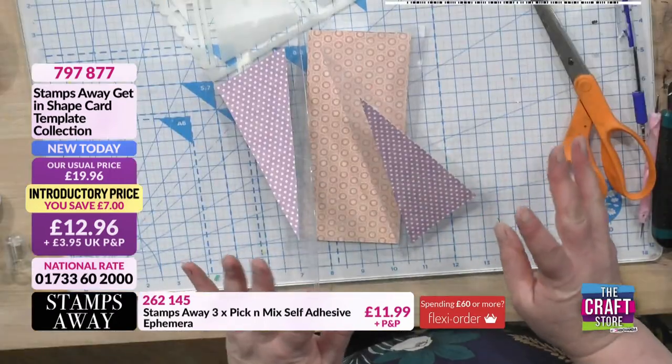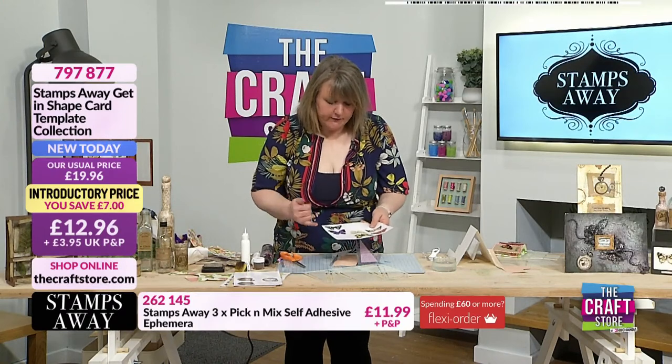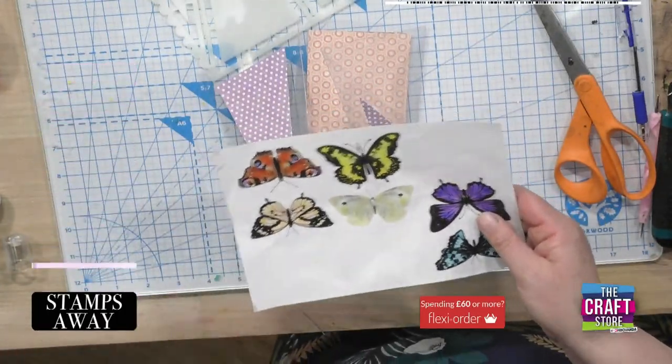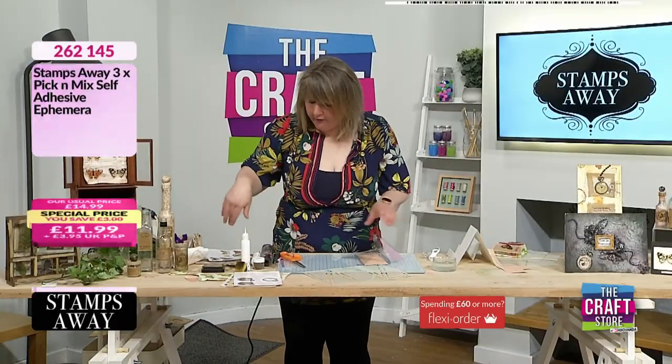But also, if you are cutting things in half, and you know you're only going to use half that butterfly, cut it in half on the sheet and then peel off the half, and then you've got that other half to use on other projects. And literally, mine end up with all sorts of different bits and pieces of half things.